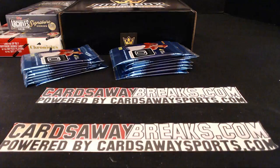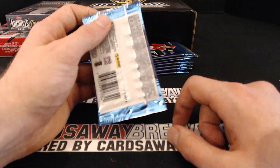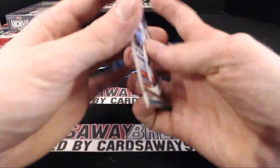Robert A., what team did I get? Let's see. Robert A., the Cincinnati Reds, and you have hit a Joey Votto Spring Training commemorative. Pretty sweet looking card. This is the first box, though. That was just out of the hits pack. Plenty of boxes to go.